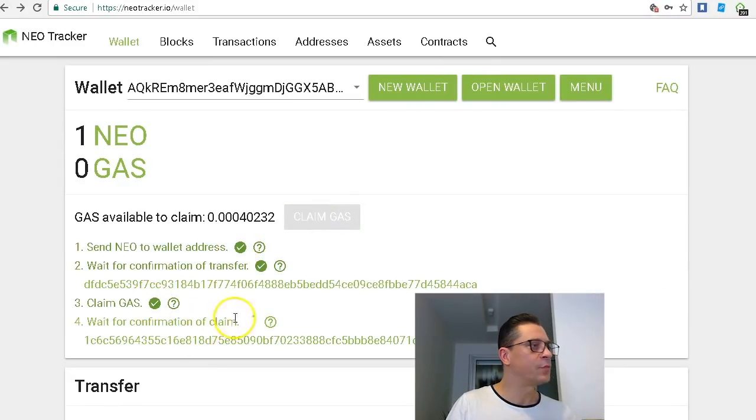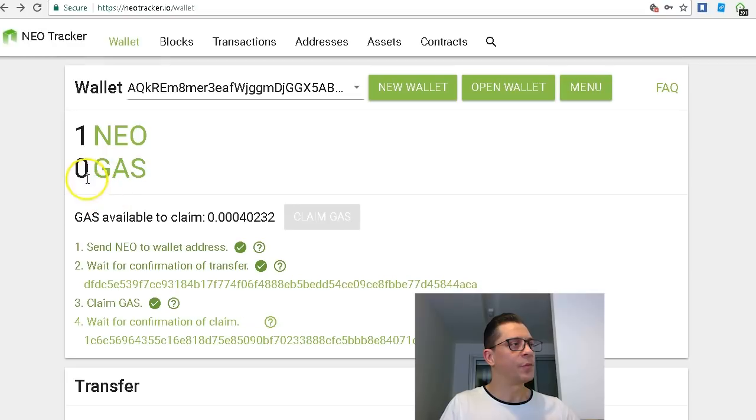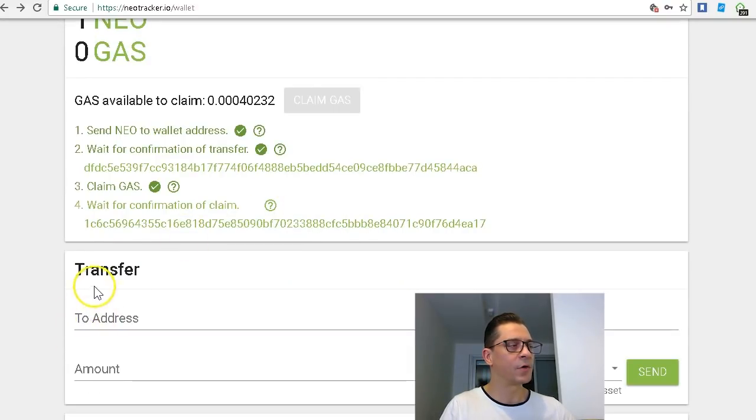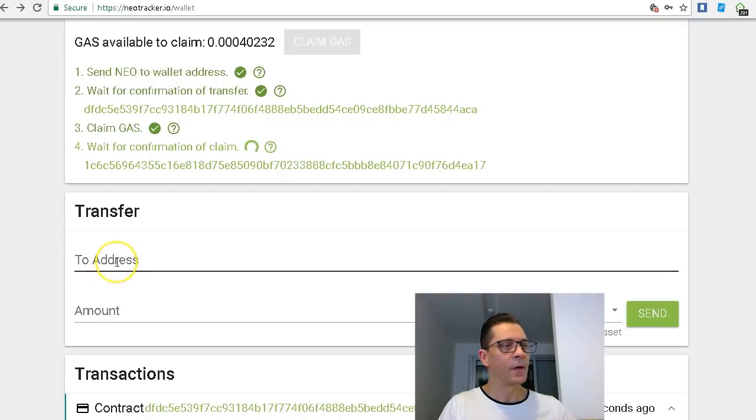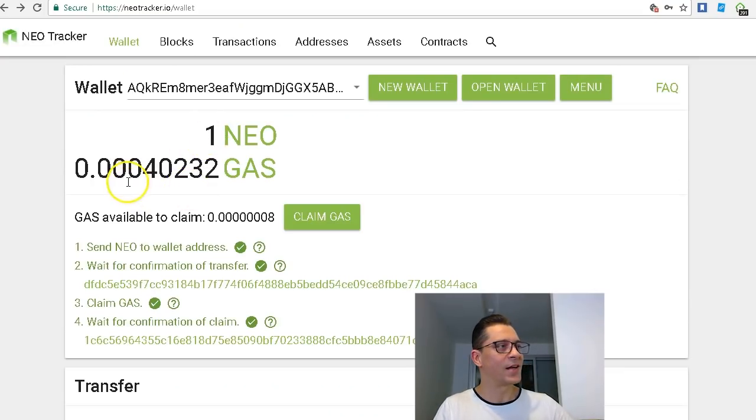So now this is in process. Wait for confirmations of claim. As soon as this is confirmed, it will be added here to this amount here, and I will see it. And then after that, I will go and make the transaction, which is basically here: I will have to go to transfer, enter the new address and the amount that I want to send, and click on send. So now I have 1 Neo, and I have some tiny bits of gas that I've earned.